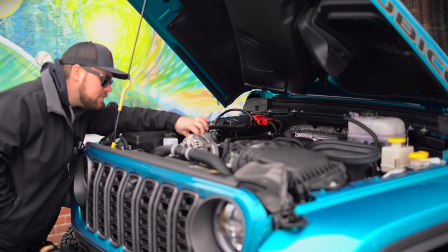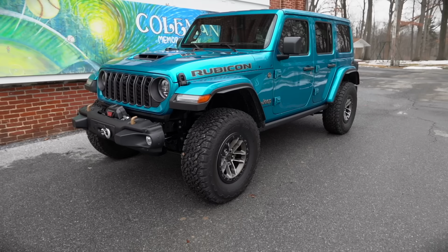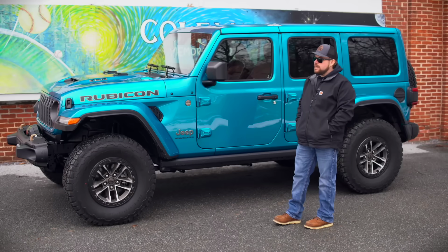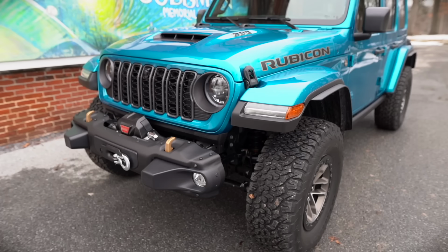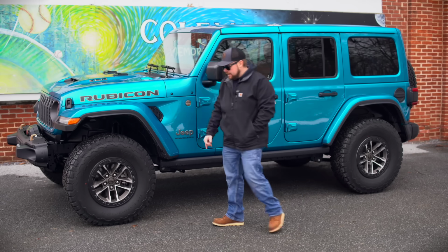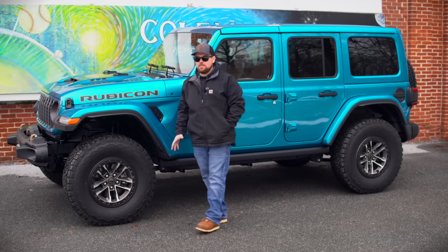As we move on to the side of the Jeep, we close the hood up, and I gotta tell you, I'm a really big fan of the Bikini Blue. I just think it looks so fantastic on this Jeep. But this one does come factory with the Extreme Recon, of course, on all the new 392s. So you get the kind of lightly bronze and machined wheels. I'm not the biggest fan of these.